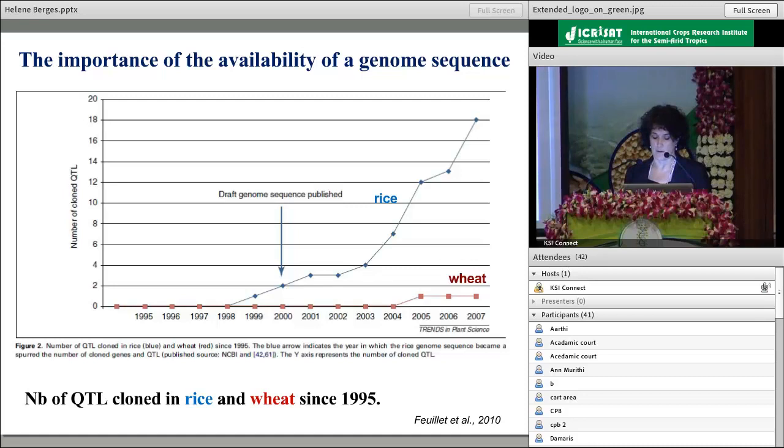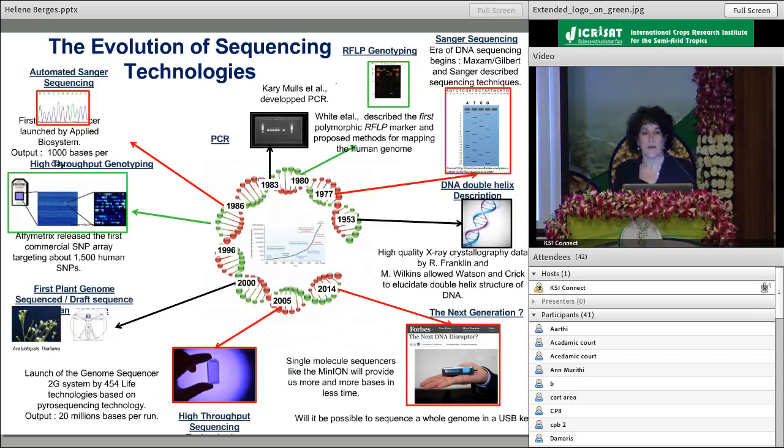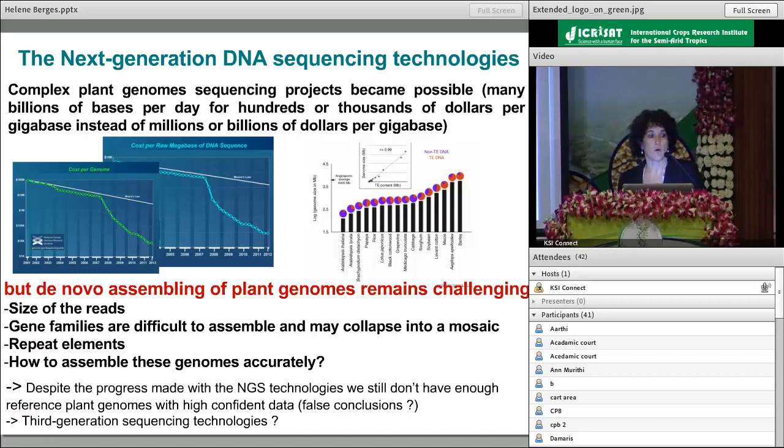So in the past years, we have seen extraordinary progress in terms of techniques and sequencing technologies. This is very recent, with the next generation technology developed in 2005, so not so far from now. And we expect the third generation sequencing technology to give even better techniques, at least longer reads than what we have so far. Thanks to all this improvement, complex plant genome sequencing projects have become possible.